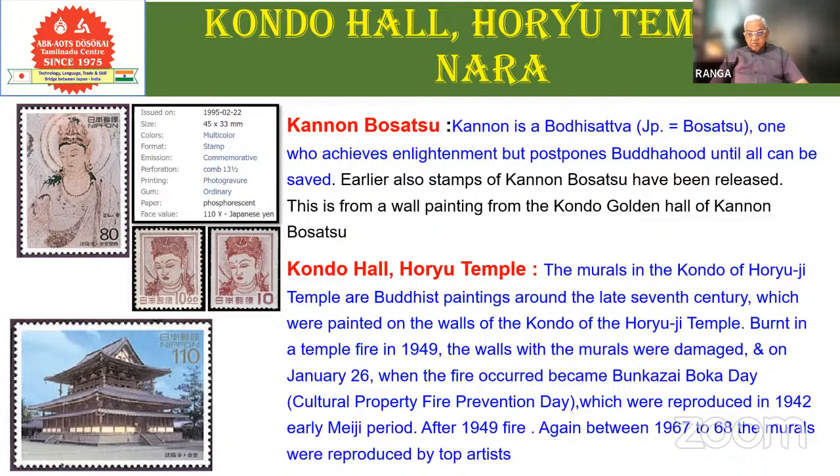The murals in the Kondo of Horyuji Temple are Buddhist paintings from around the late 7th century, painted on the walls of the Kondo of Horyuji Temple. In the temple fire in 1949, the walls with the murals were damaged. January 26th, the day the fire occurred, became Cultural Property Fire Prevention Day. The murals had been reproduced earlier, in the early Meiji period. After the 1949 fire, between 1967 and 1968, the murals were reproduced again by top artists. It's a beautiful stamp, 110 yen.